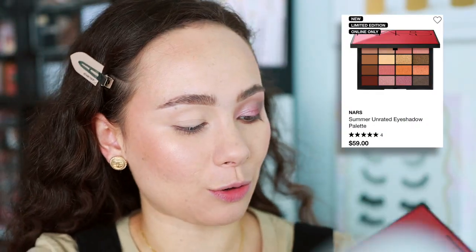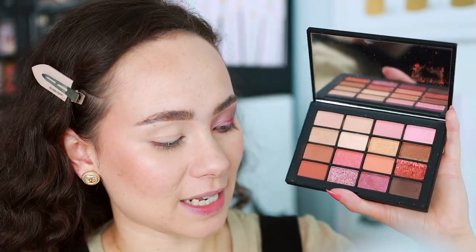Okay, I'm gonna do one eye with the NARS palette, and then I'll be back to show you how I got the look. So I tried this. I've been wanting to try it so bad. In mine, this one is like falling out, and it's making me really sad, but the rest seem really good.